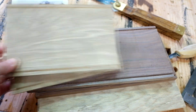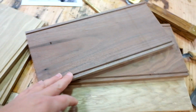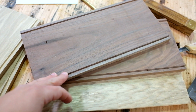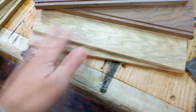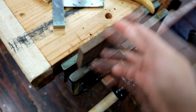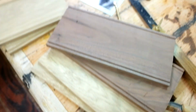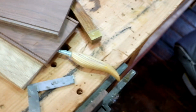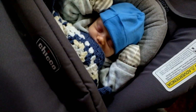Here's some beautiful white oak and some very nice walnut. And here we have the grooves, or the dados, I can't even remember, all ready. This is the lid and the bottom right here. And here I have a test piece right now, and I'm going to make some dovetails here and do a little practice before I start working on that one. Still sleeping?